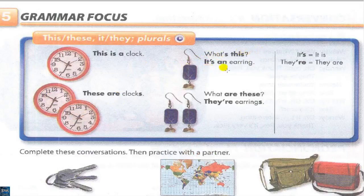What's this? It's an earring. It's one earring. An earring, E, vowel, an earring. What are these? 2, 3, 4. They're earrings. In English, one singular, two plural. It is. They are.